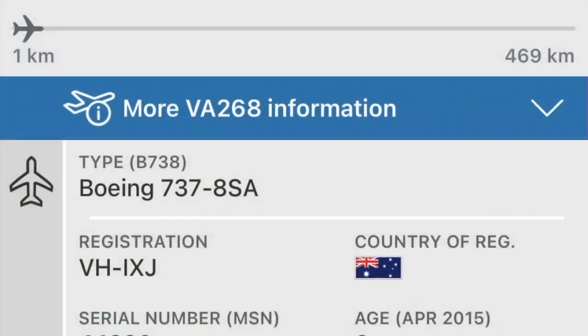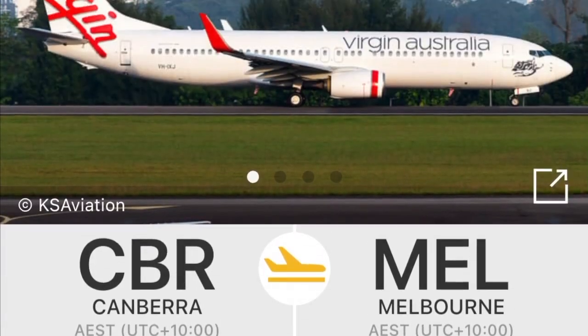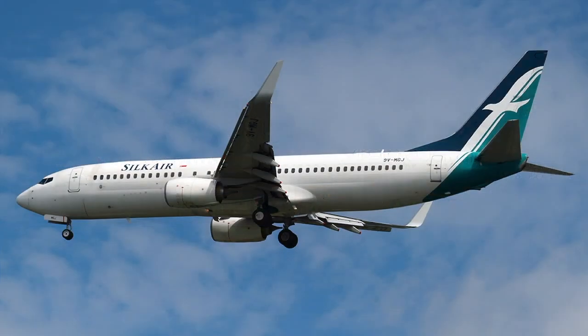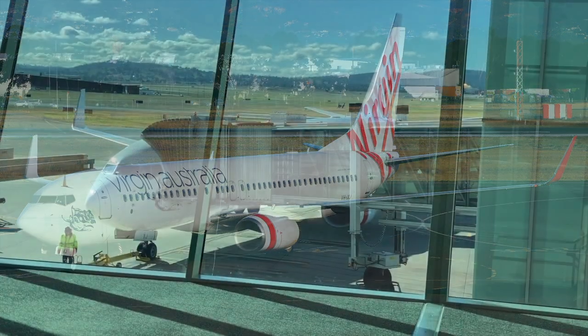My aircraft today is a Boeing 737-800, registered as VH-IXJ. It first flew for Silk Airways in 2015 in their standard livery as 9V-MGJ, before being re-registered and sent to Virgin in 2022, where she currently remains.